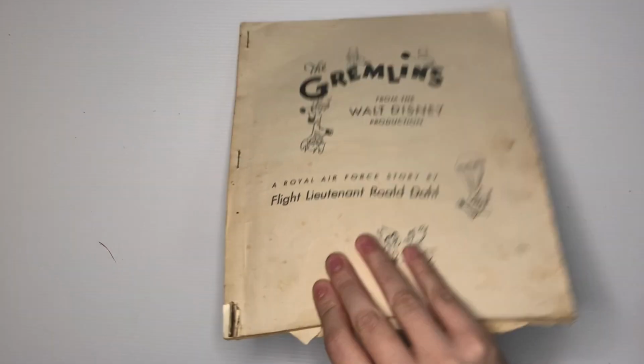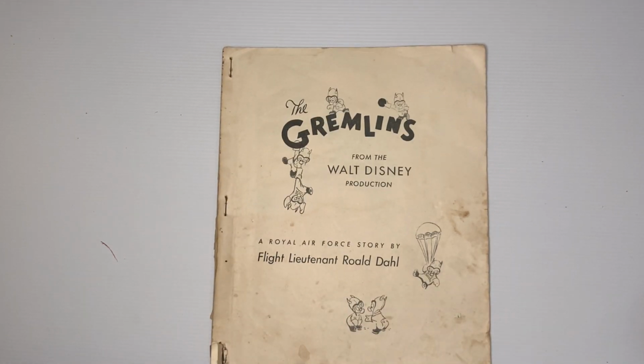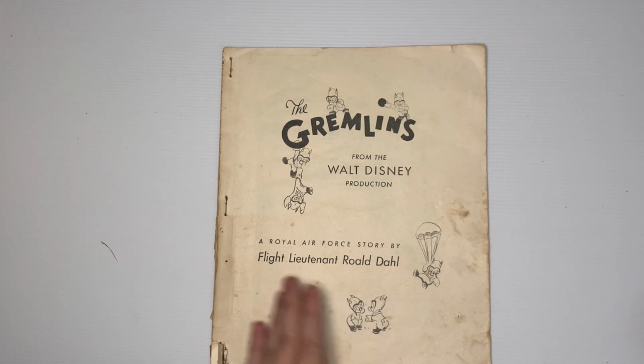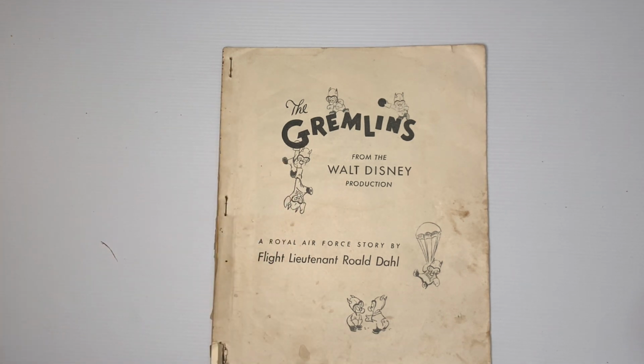What is next? Oh yes, this. So this is really interesting. This is a really cool find. You'll notice that it is authored by Flight Lieutenant Roald Dahl. And when I saw Flight Lieutenant Roald Dahl, I thought, how odd, because I don't find anything which refers to Roald Dahl as a flight lieutenant. Now, I know that The Gremlins was a Roald Dahl book, but I didn't know that it was his first published work.